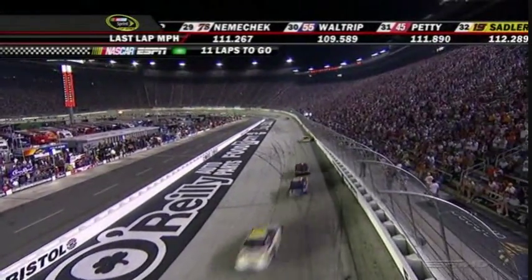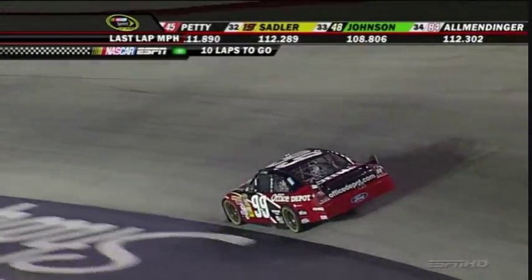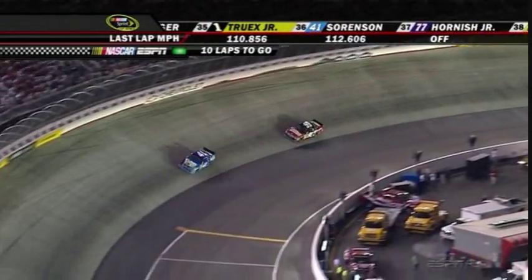And even if his car starts to push a little, right now he's built up a big enough lead. He's up to a 1.8 second lead, so he's in pretty good shape. He's going to catch the tail end of the field and start lapping some cars. They could play a factor in the finish.